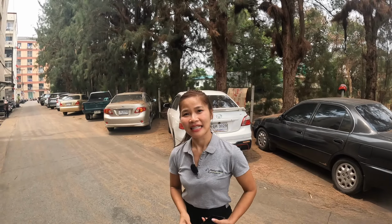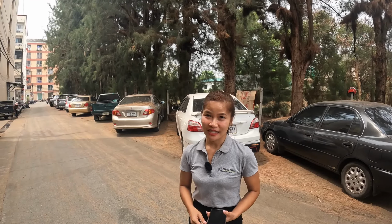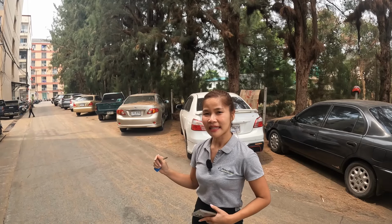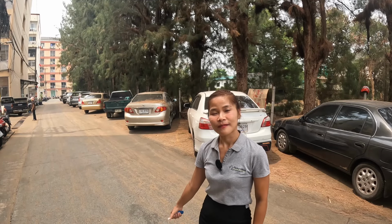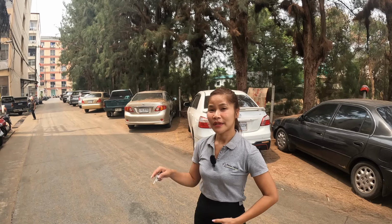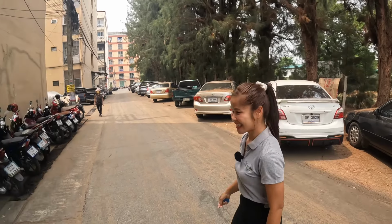Are they all about the same size? Pretty much the same size, starting at 29 square meters. But building F will be a little bit bigger, maybe 30, 31 square meters. And these buildings are only for sale, not for rent, right? It's only for sale. Do you want to go up to see the room first? We can, yes.